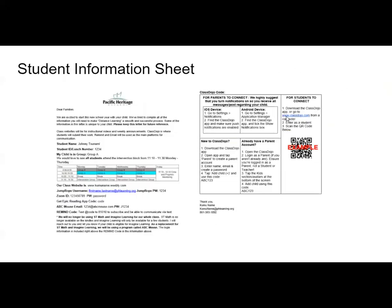Each family will receive a student information sheet. On this sheet, it will have all of the important information that you will need. It has your student's ID number, their lunch number. It has what group they are in. Please pay attention to the group. It's not the blue highlighted. That's just how we color coded the different groups, but please look to see which group we have assigned them to. It has your Kumu's website, Jump Rope, Zoom, any information that is important for your child's learning while we are virtual will be on this sheet. So if you lose this, please reach out and let us know and we will send you another copy.